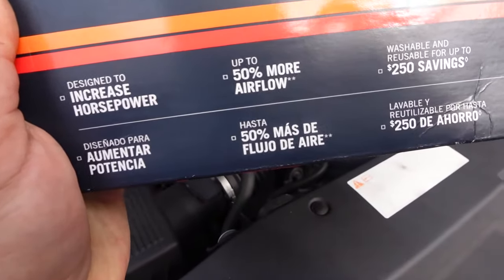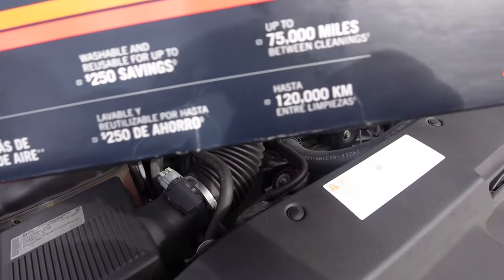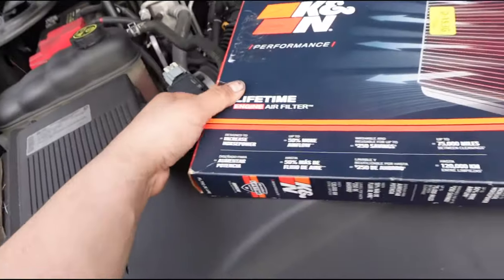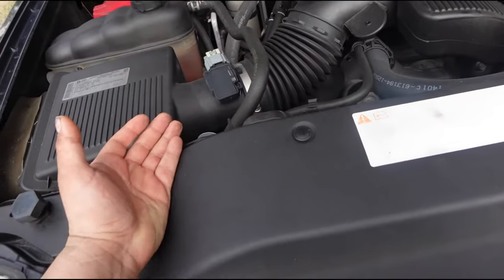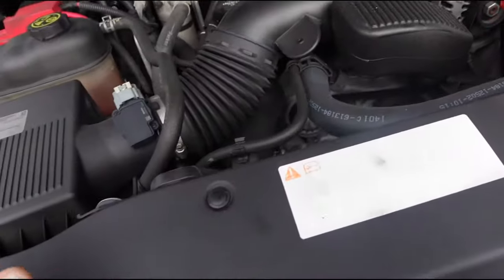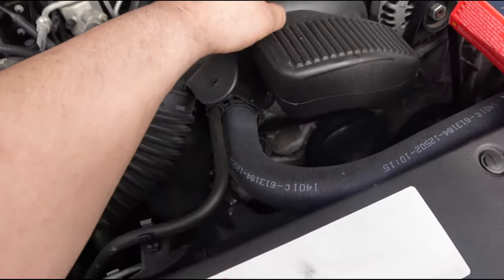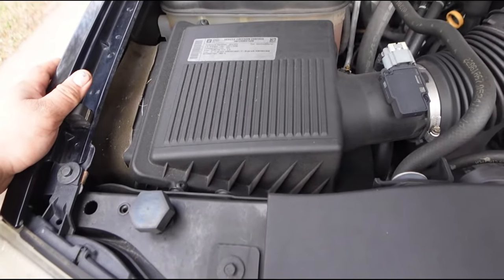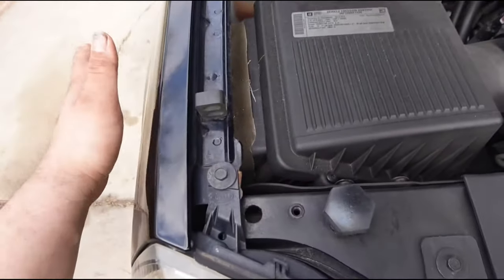Designed to increase horsepower, up to 50% more airflow, washable and reusable, up to $250 savings, up to 75,000 miles between cleanings. A nice thing about just doing a drop-in filter is that a lot of your aftermarket colder intakes aren't even really colder intakes. Like this factory system, for example, it looks a little complicated and unnecessary, which it is. A lot of this is for noise dampening, but this tube goes through this airbox, and this airbox draws air through the fender. So you can't really get much more of a colder intake than having a completely sealed off airbox and drawing air from your fender.